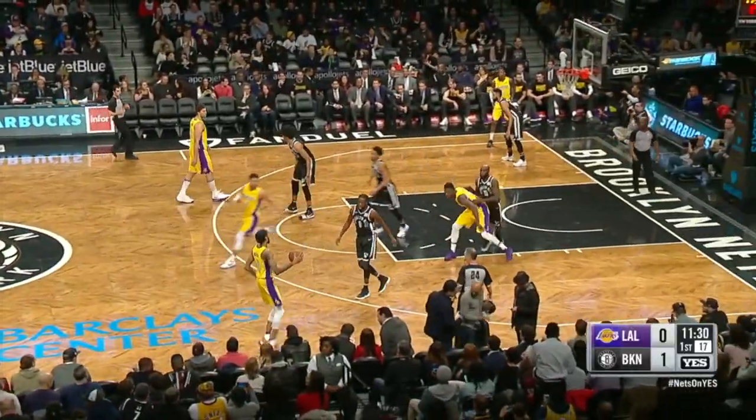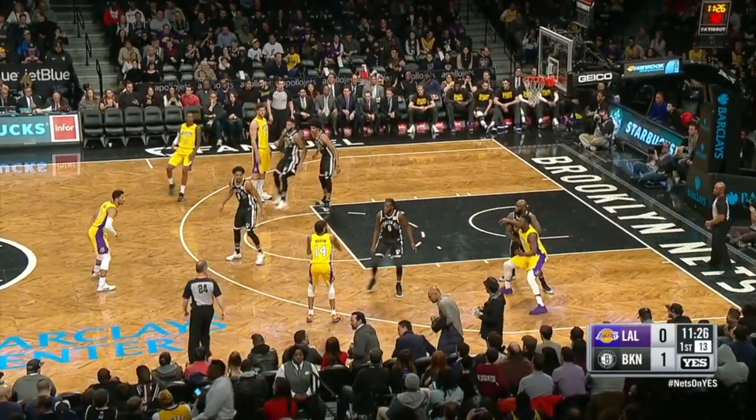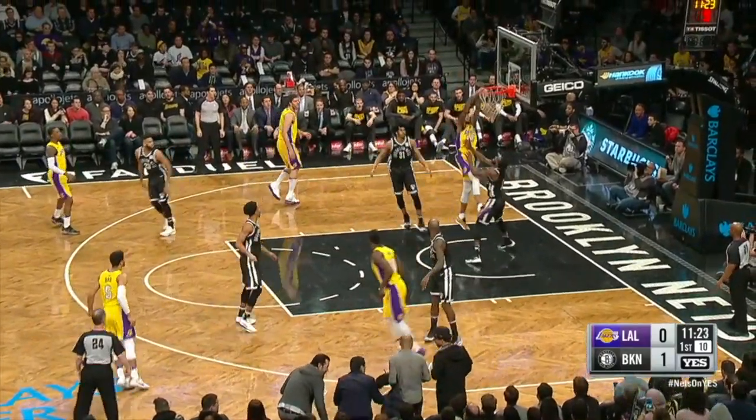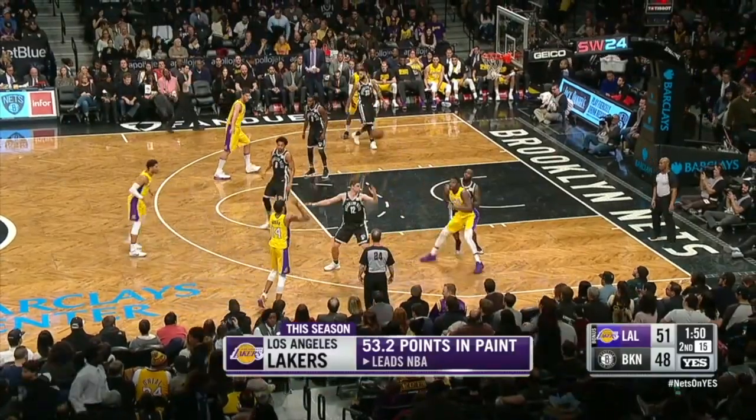Half-court situations, three of his five made baskets were as a cutter. They ran this play twice, which is a great way to get Ingram to the rim without having to have the ball in his hands. He already has a physical advantage over his defender, but now you combine that with the fact that the defender is backpedaling and it's tough to stop.